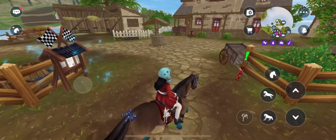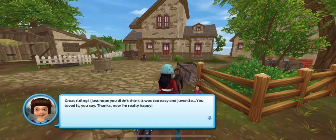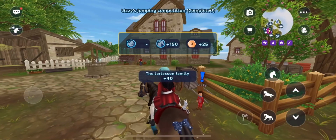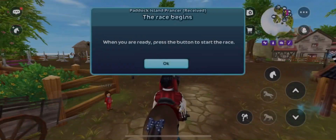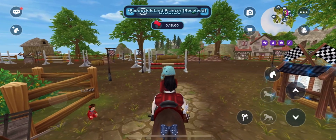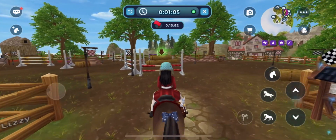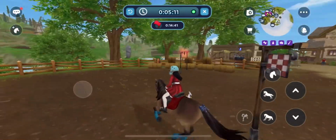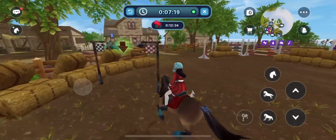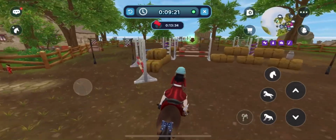So let's go collect our reward, and I think let's do Paddock Island to Prancer. So yeah. Okay. There you go. 3, 2, 1, and let's go. I don't know, so much as our outfit. I like the light and then dark red stripes, and then there's a big, just a white one in the middle.